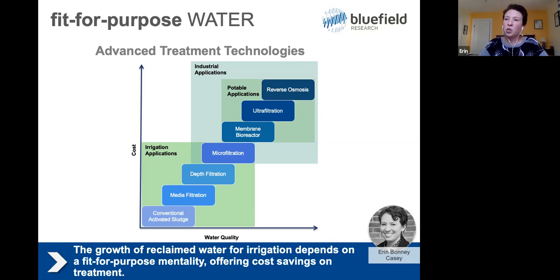water. And so we see reclaimed water taking off in municipalities and in states that are embracing this approach to think about what are the actual requirements for this water use, and how do we meet those requirements most cost effectively, rather than treating all of the water to potable standards and over treating it in some cases.